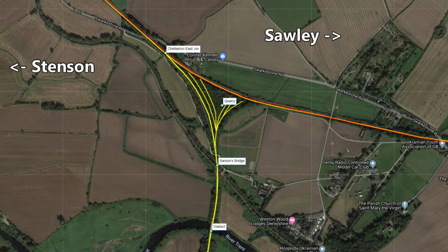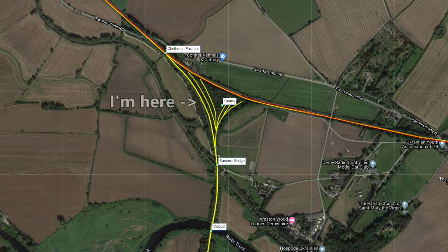The other line, that's the yellow one, coming from top to bottom. Now that is the former Melbourne line, and it came from Derby and it headed off towards Ashby Zouch and also Coalville. Now where I am, I'm between Chellaston East Junction and where it says Quarry right in the centre of the picture, and I've just come from Sarson's Bridge.